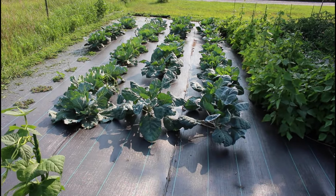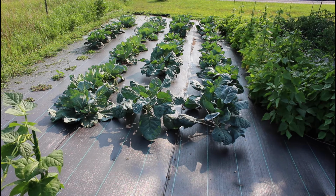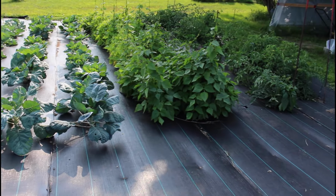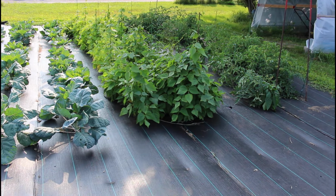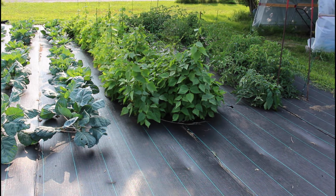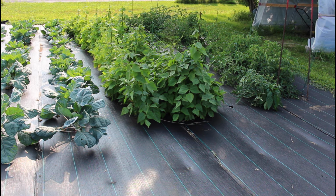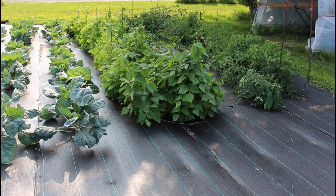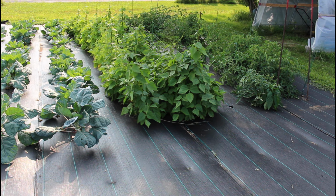Here in this section of the garden, we have cabbages on the left and Brussels sprouts directly in front. Then I have Cherokee Trail of Tears beans that can be eaten again as green beans or dried and used as a black bean. We eat a lot of black beans, so I'm looking forward to having some harvest off of this.